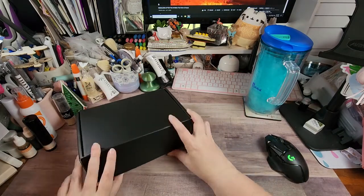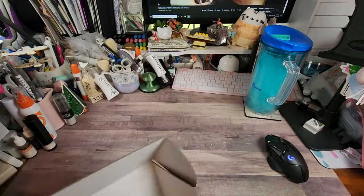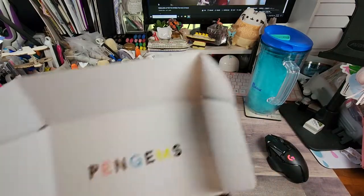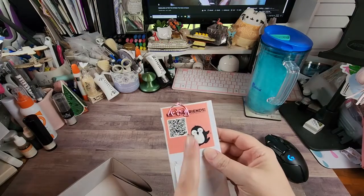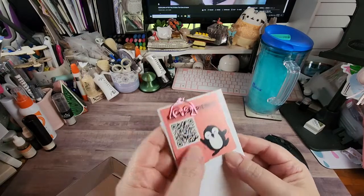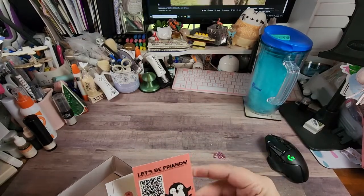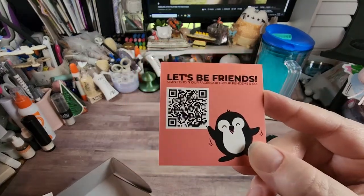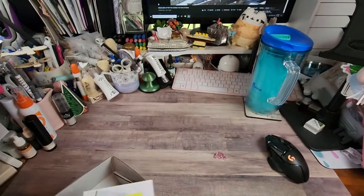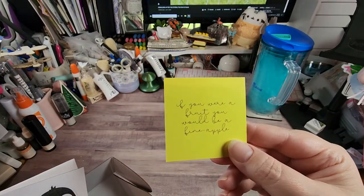So, little sneak peek. I'm going to pull this down. It's a cute top. And they always come with a cute little penguin because that's their mascot, paperclip. If you want to join their Facebook group, maybe you can pause this and scan that. And then it says, if you were a fruit, you would be a fine apple.